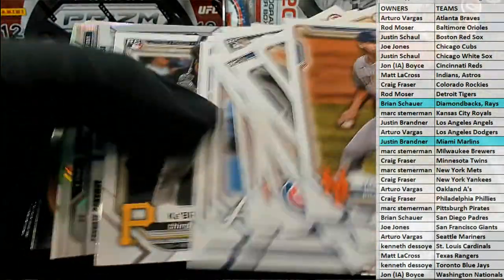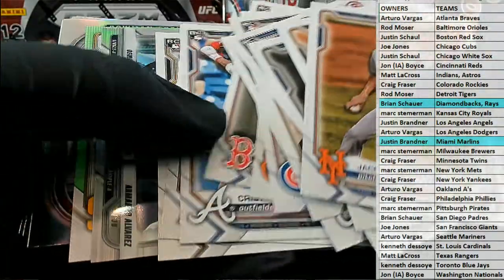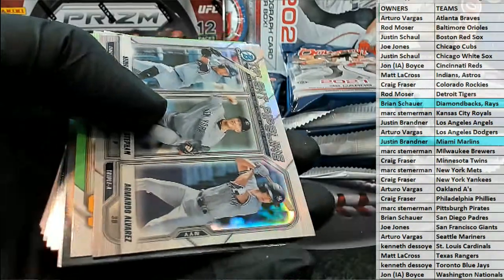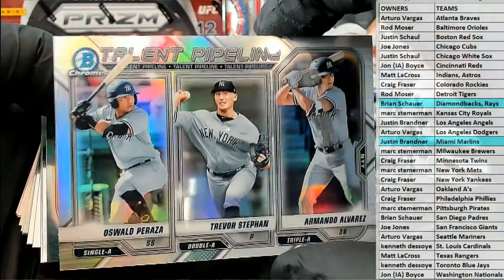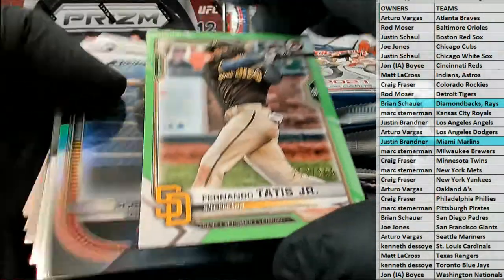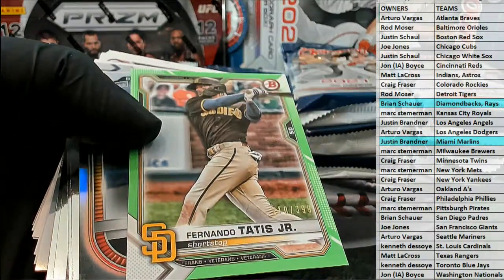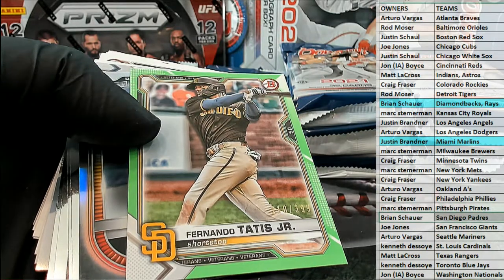Nice Dahlbeck rookie right there, Apache. Nice Adell rookie. Nice Hayes rookie. All right. Let me see here. Nice one right there. Alvarez, Perez, Steven. Ooh, nice Tatis Green. 210 of 399, Padres. And let's see, that is Brian S. There you go, Brian.